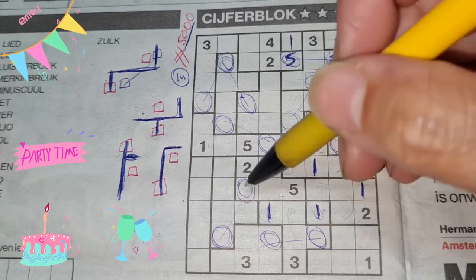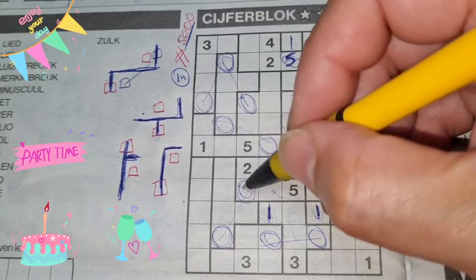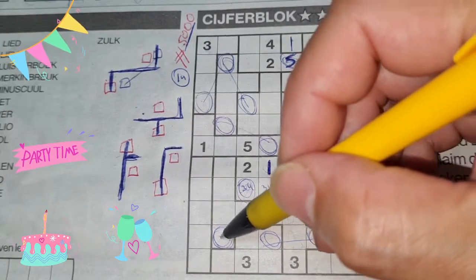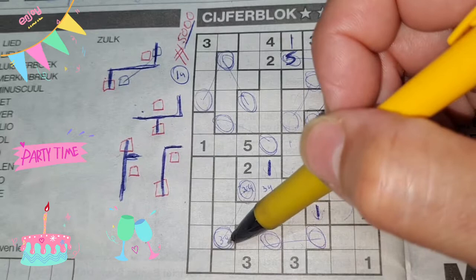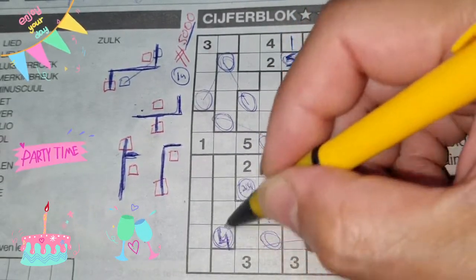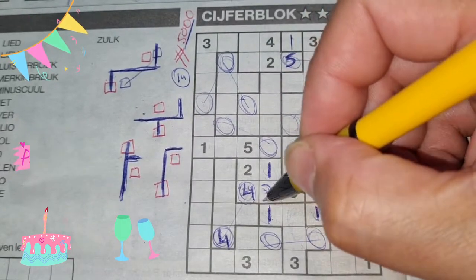Well, 2 numbers left in this area, 3 and 4. Let me mark those. 3 and 4, 3 and 4. This box is connected with that box, should be also a 3 and a 4. But we already have a 3 here, so it can't be a 3 anymore. This box should be a 4. And is connected with that box, should be also a 4. 1 box left in this area for number 3.